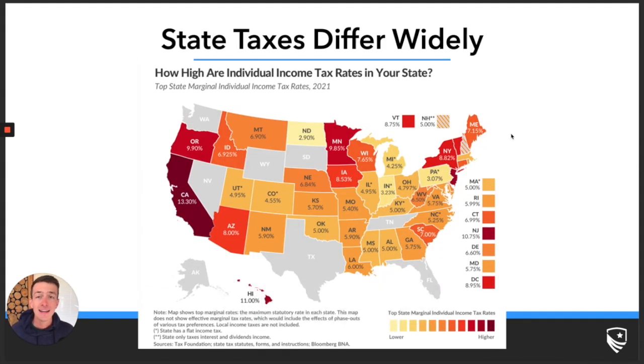So state income taxes, the taxes that states subject you to, vary widely. As you'll see on the screen here, this is for 2021. This is the top marginal individual income tax rate in each state. What you'll notice is the darker red that these states get, the higher their state income tax. The lighter yellow, the lower their state income tax. And then the gray states have no income tax, meaning that if you're taking withdrawals from an IRA, the state won't tax you on those withdrawals.